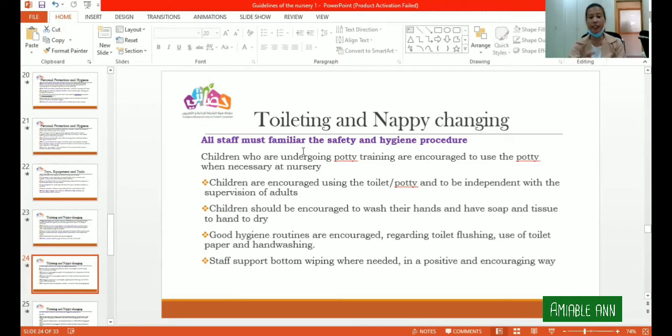Good hygiene routines are encouraged, regarding toilet flushing, use of toilet paper and hand washing. We will teach them and encourage them to flush the toilet, then wipe themselves using the tissue and do hand washing. And of course, we are also there to support them in order to wash properly.